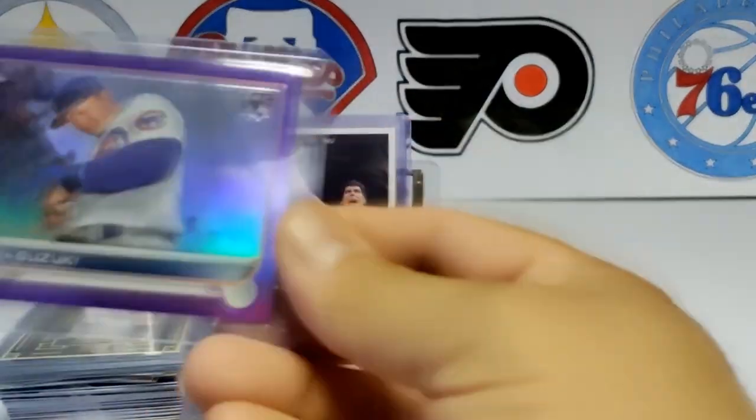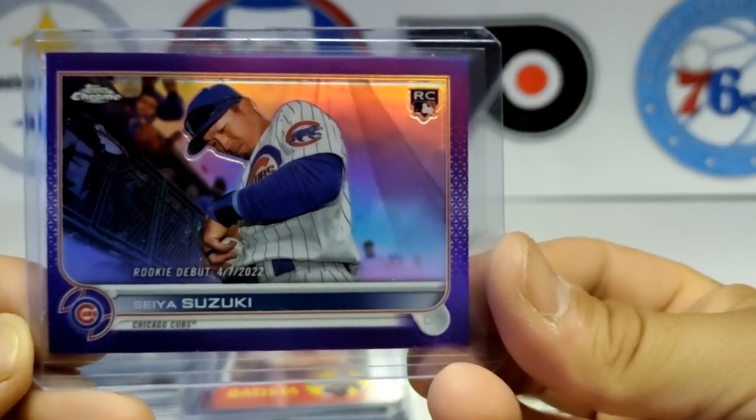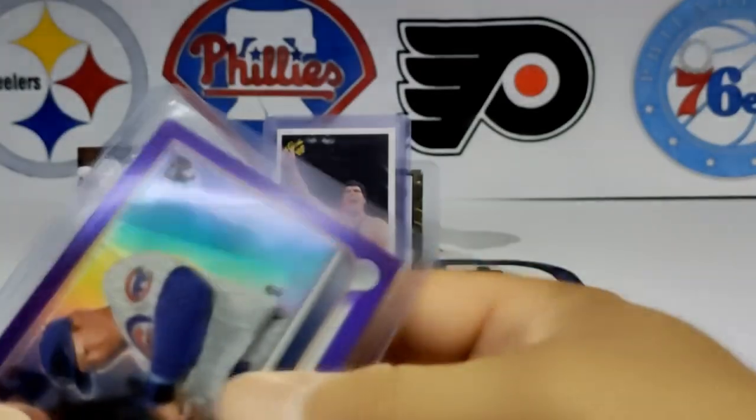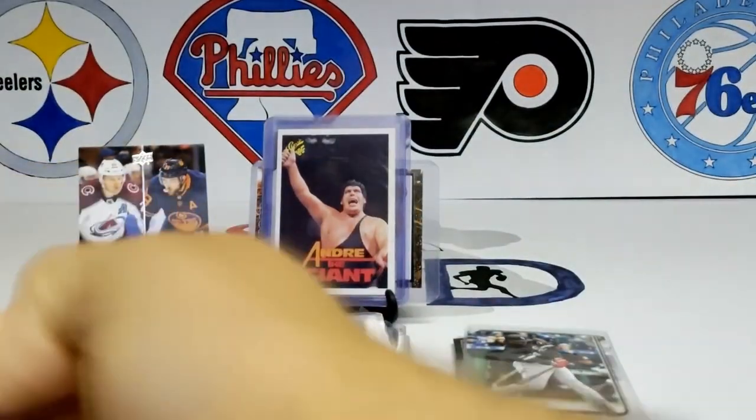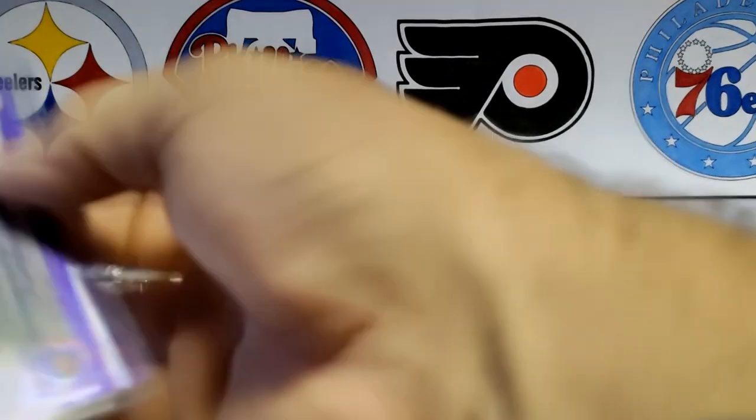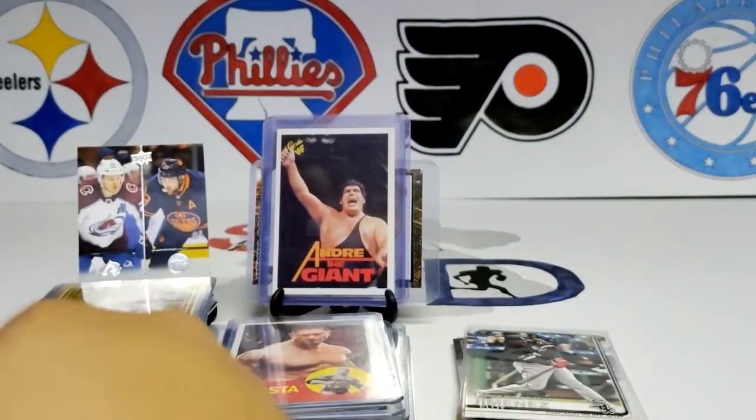Oh, and I also have a purple rookie of Seiya Suzuki. Rookie debut. Pretty cool card right there. Let's see what else I got. Man, I got Seiya Suzuki. We'll put them like this and put them right there.